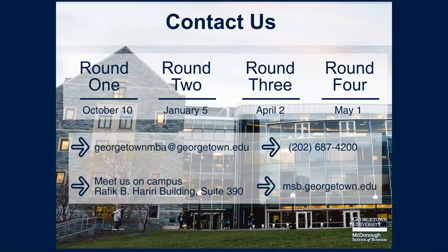Another question: can the essay be the same as last year if the goals are still the same? I would recommend submitting a new essay. The essay question has changed, so you would have to change it. Certainly if your goals are the same, there may be similar elements to your application, but I would encourage you, again, that the self-reflection process is key, showing us what's changed in the last year. If your goals are the same, they don't have to change. But the essay question is new, so you would have to submit a new essay.